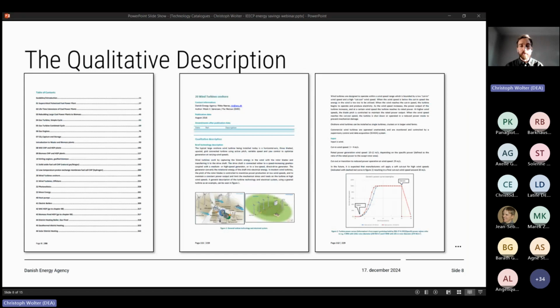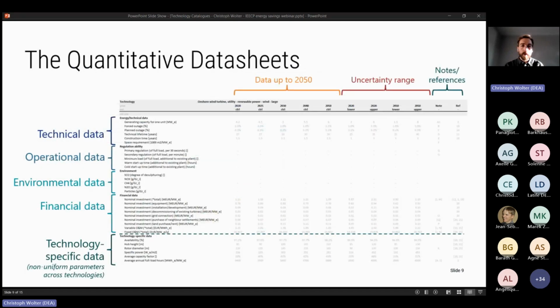Just to show you very directly, this is how the report looks like. This is really basically a report. You can go in and also from a generalist point of view, understand the technology a bit further, with onshore wind as an example here. But of course, the core, also for modeling purposes, are the data sheets that are basically built up like this here. We have data as of now, but then projected to 2050, of course, in the interest of climate targets. The projection is being done to 2050.